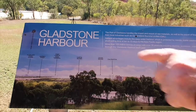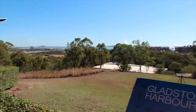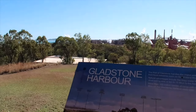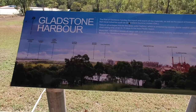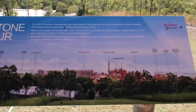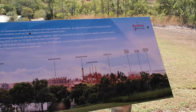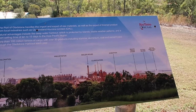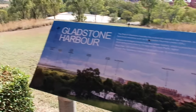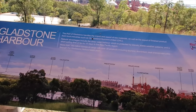Gladstone Harbour. There it is. See that one there, that's Auckland Point Wharf. That's where that building is. And Barney Point's there, that corner. We've been there, Port into Curtis, that Barney. Coal terminal. That's their story of their town. Massive. Wow. That's the terminal there. Curtis Island.